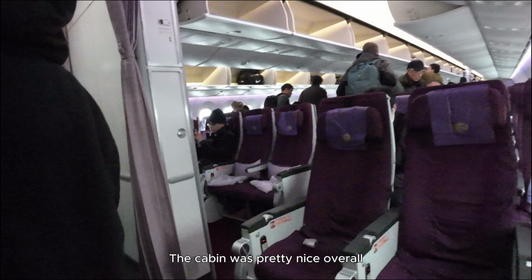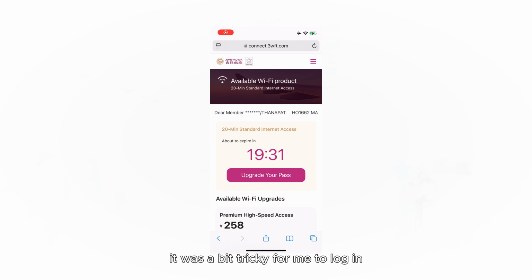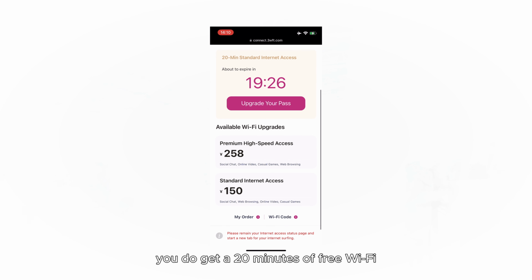The cabin was pretty nice overall. It comes with a light purplish theme which gives a calm and soothing vibe. The seats were standard for economy with very comfortable legroom for me at 5'7". We got a USB port for charging our phones, we were given a headset, and there was a decent selection of movies as well, about 20 of them Hollywood films. Surprisingly, they also had Wi-Fi on board. It was a bit tricky for me to log in because you need a Chinese phone number, but if you manage to log in, you do get 20 minutes of free Wi-Fi.